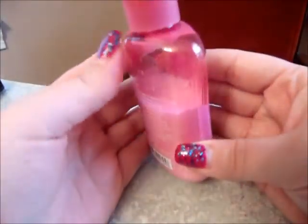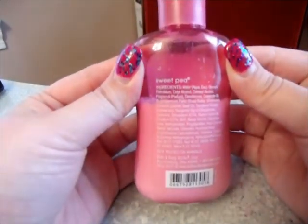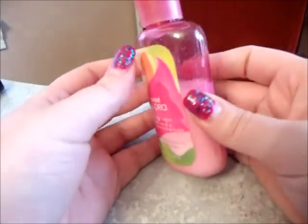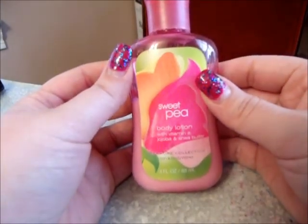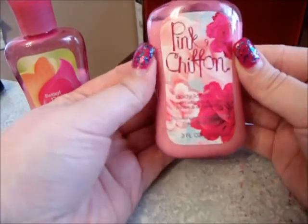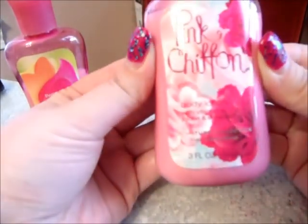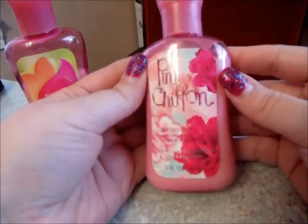These are just small bottles that family members bought me for Christmas last year, and I try to make them last as long as possible because Bath and Body Works is kind of expensive where I live. I don't ever get gift cards or stuff like that. I just go in and pay cash. But this is another one that I really like. It's Pink Chiffon. It smells so good. It's also from Bath and Body Works, and it's a small bottle.